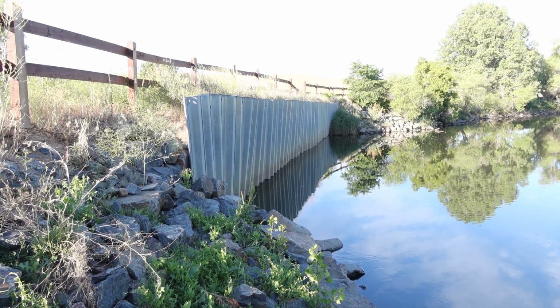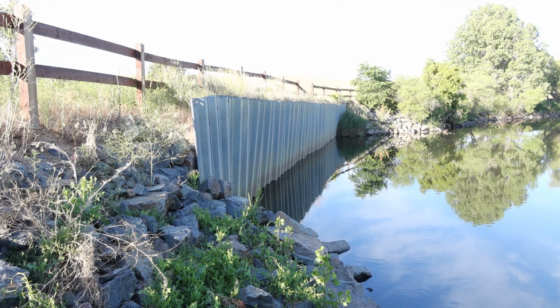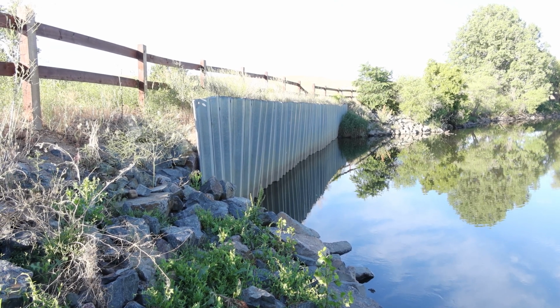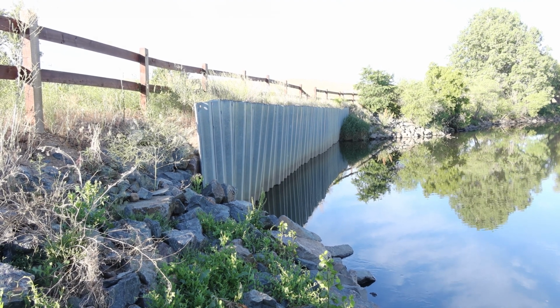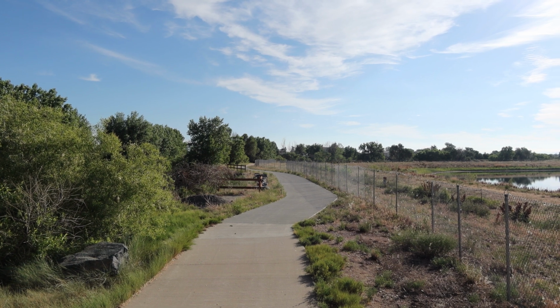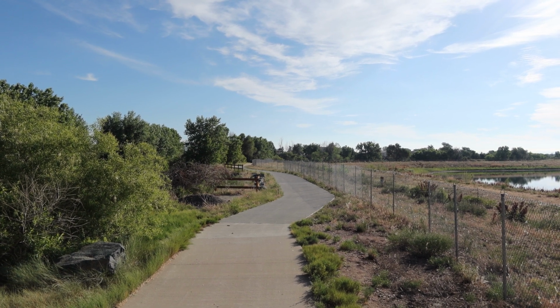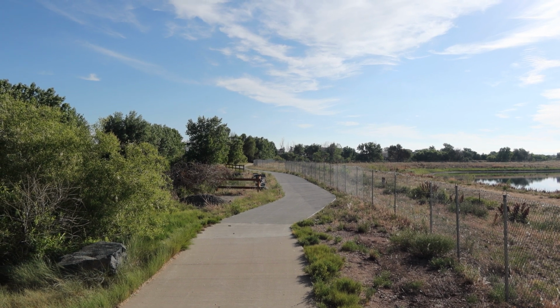Here we can see more riprap, but also a section of corrugated steel has been placed to, again, stabilize the cut bank and minimize the amount of bank cutback. Here the amount of cutback was enough that it did impact the trail, and so the trail was simply rerouted, but with this jog away from the area that the bank had been impacted.